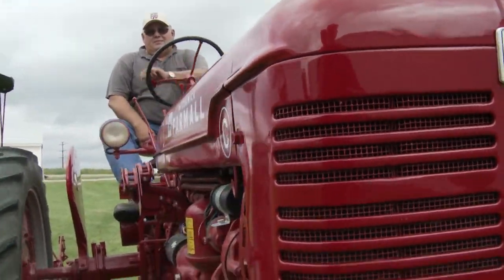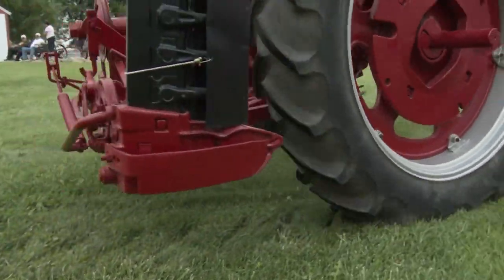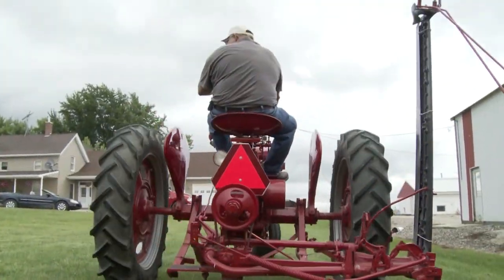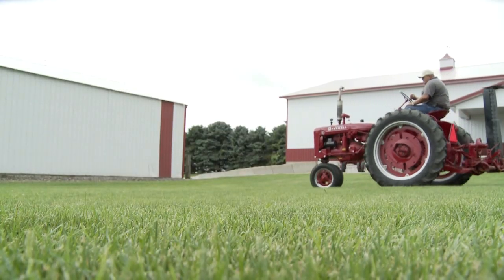Yeah, I'd say it's probably my favorite one. Just that it was Dad's, and we managed to hold on to it. I'm hoping that after we're gone, one of my boys or somebody will keep it around.